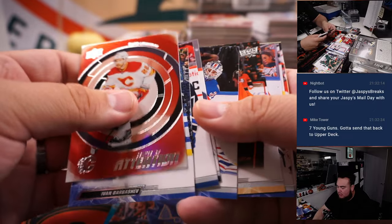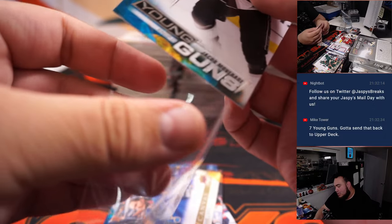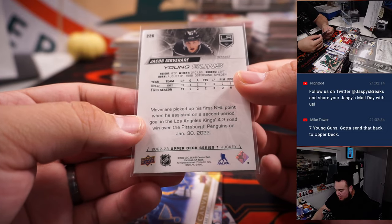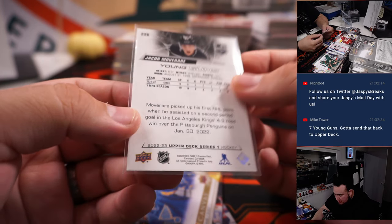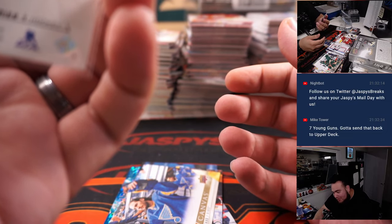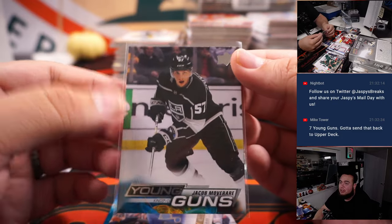Is he still around, actually? Jakob Moverare. I'm trying to think, I haven't heard much about him. He must have been just recently drafted, maybe? No, he's like 1998. He played 19 games with the Kings? There's no way. I don't even remember that, honestly.